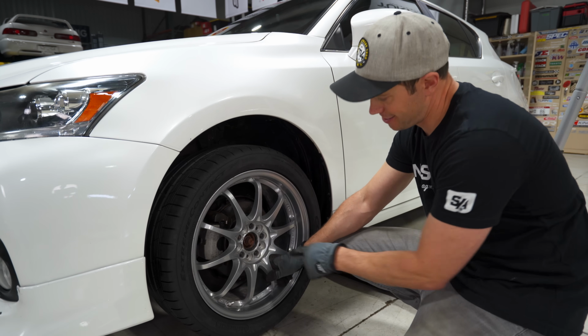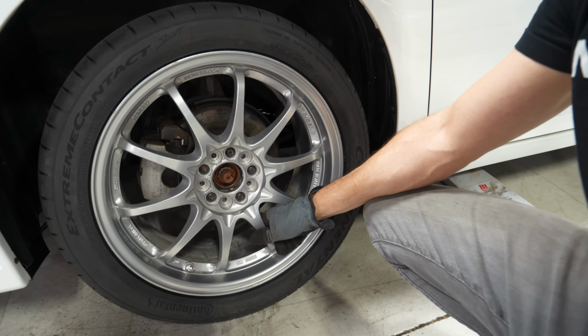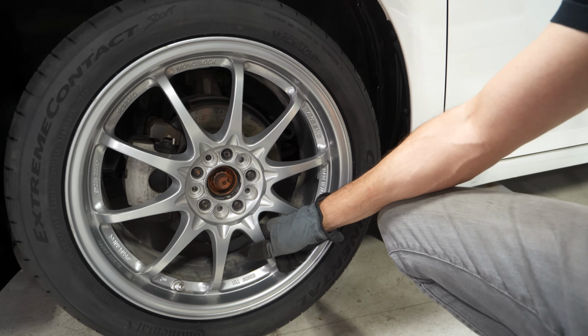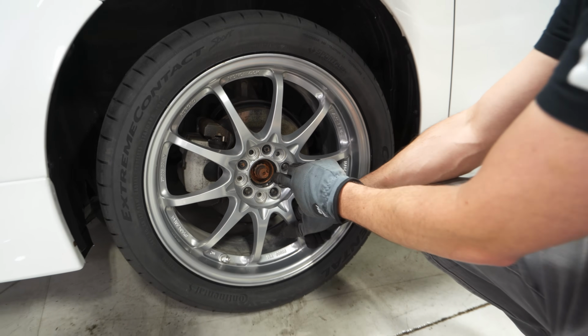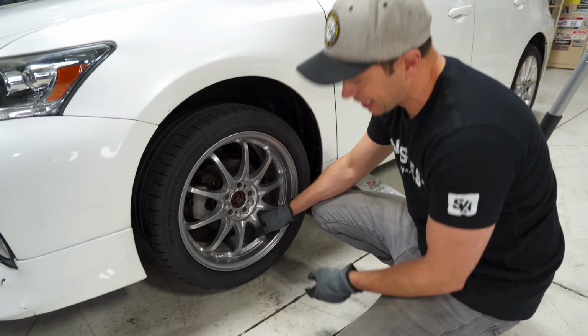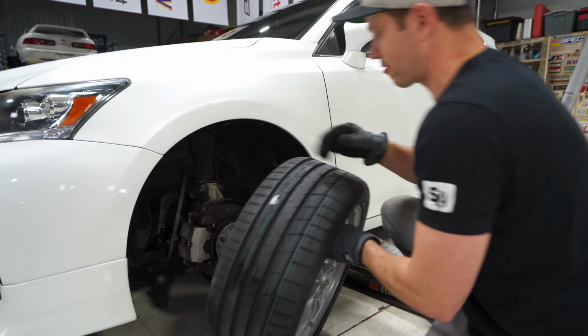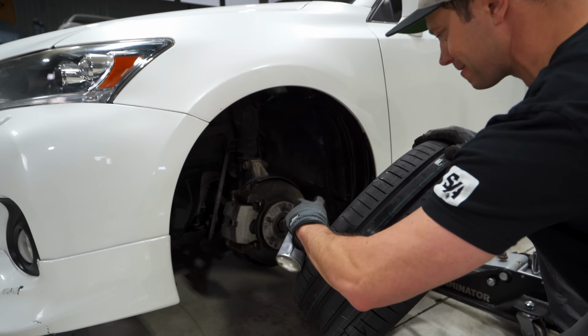I just noticed, you can see the axle nut and shaft there, and looking at it, I don't think I'm going to be able to get a cover on it. It does protrude too far, and I don't want it looking like that. So the quick and easy answer is our Fluid Film Black. I'm just gonna blast it.